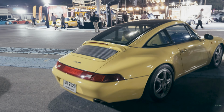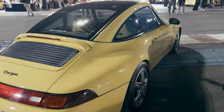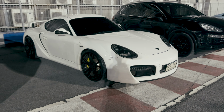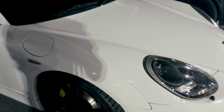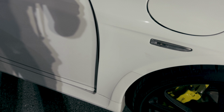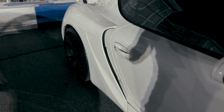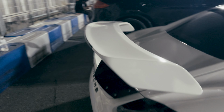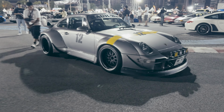Then we have another standard car. So this is a Targa, a 993. Doesn't look like a Targa though, right? It just looks like a 911 with a glass roof, but this is how Targas were in the 993. Then we have a Tech Art Cayman 987. So wide arches at the front, wide arches at the rear, and this quintessential Tech Art wing. Looks a little bit like a 997 GT2 wing.